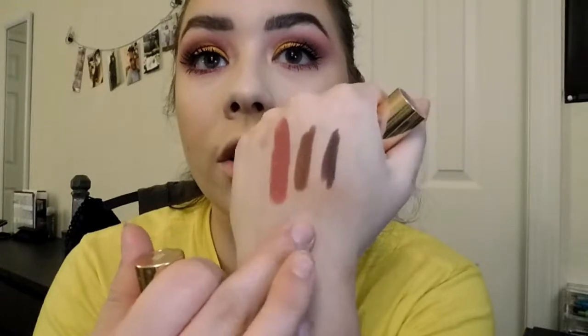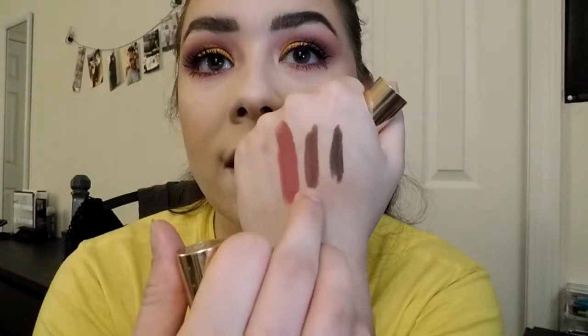I did get another lipstick though. This is one of the Luxe lipsticks, just the cream formula, in the shade Little League. I really like that. I feel like that would look really good under one of those, maybe this lip liner. I feel like that would look really pretty.